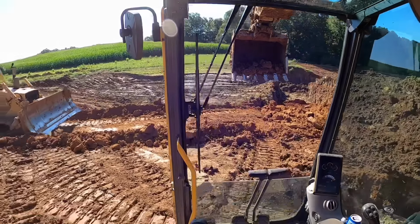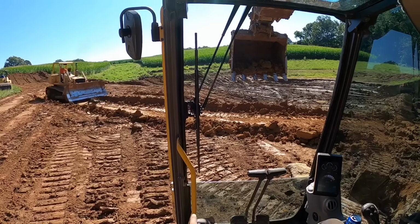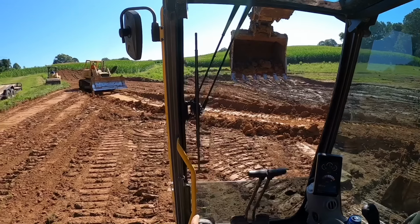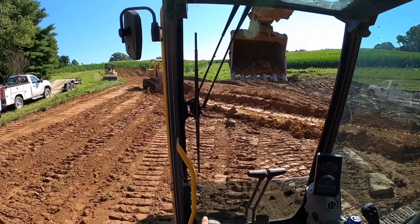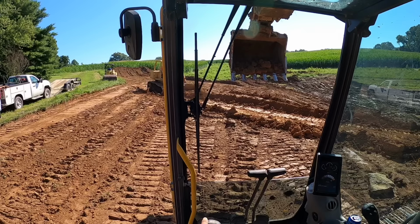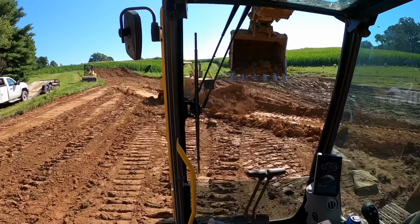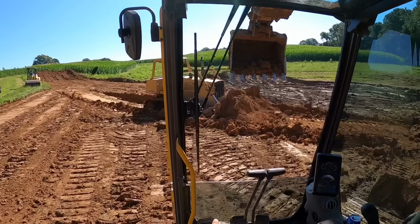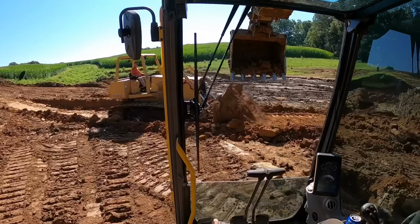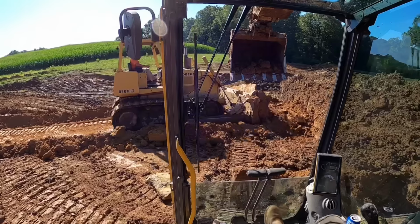That's some pretty good clay up there. It's the material we need, but it's still wet. I can't believe how wet it is here in August. It's just not saturated like everything else. Really good stuff right there. That's what we need. Now we're getting something. Feeling better by the minute seeing that go down through there. That will work.